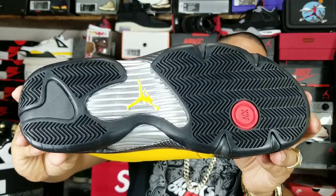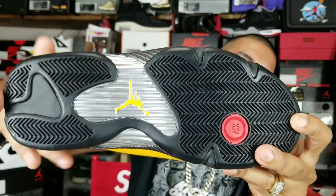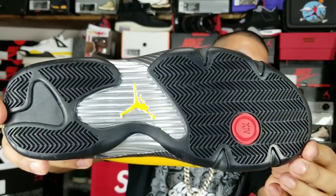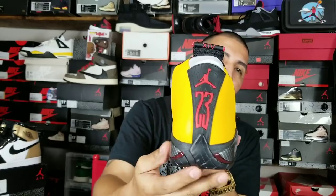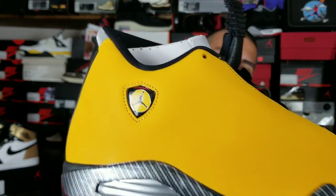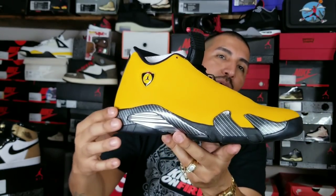You can see the bottoms right here. Of course, it has that silver in the middle with the yellow Jumpman and the red hit over here. Still a dope shoe. On the back has the red hits as well. Just a good color combo. Has that Ferrari logo right there with the Jumpman in the middle. And there's not really too much more to say about the shoe.